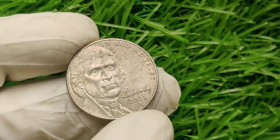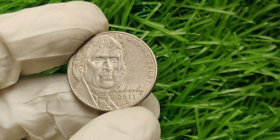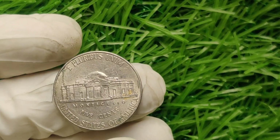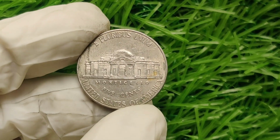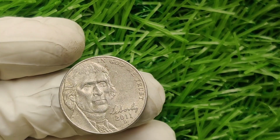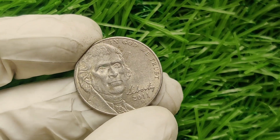modern U.S. coins. If you're lucky enough to come across a coiin Jefferson nickel, be sure to inspect it closely. While it might just seem like another modern coin, there's a chance it could hold a fortune. So, keep your eyes peeled, and who knows, you might just be sitting on the next multi-million-dollar find.